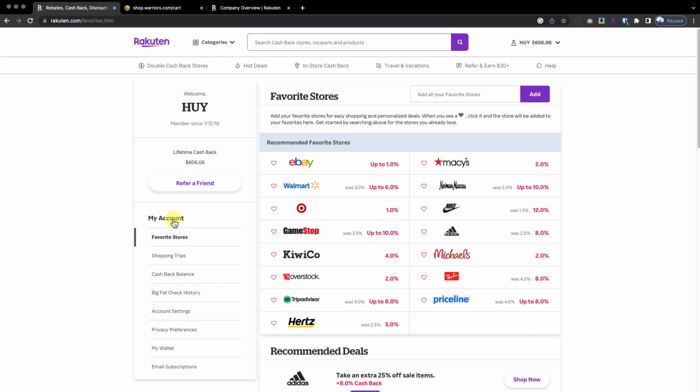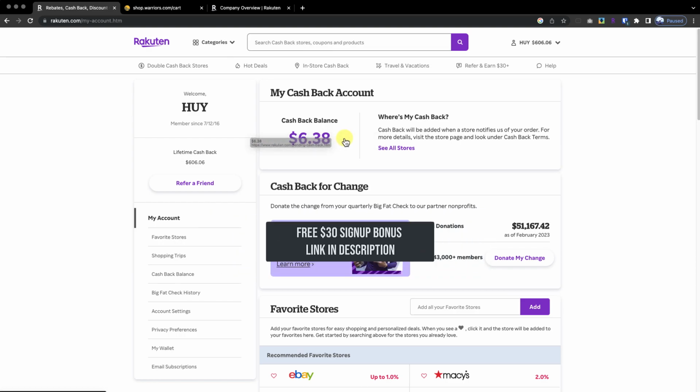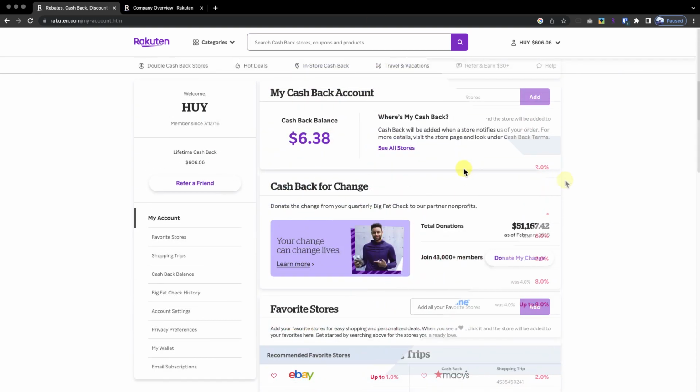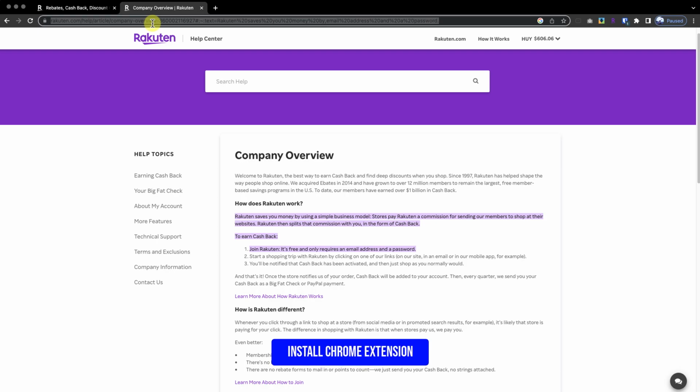Like I said, the first $30 you spend, you will get $30 back. So this is how much I've made so far. I got $6.38 only for this quarter or so. You get paid every 3 months. Whatever you buy adds up to your cashback balance. At the end of 3 months, you will get paid via PayPal, through a regular check, or American Express rewards points, whatever you choose. It's really, really simple.